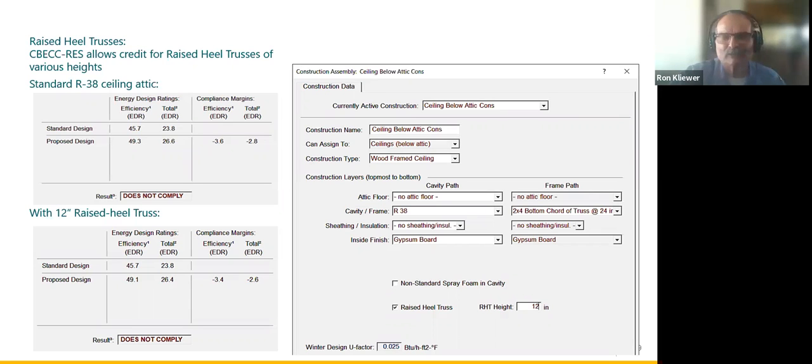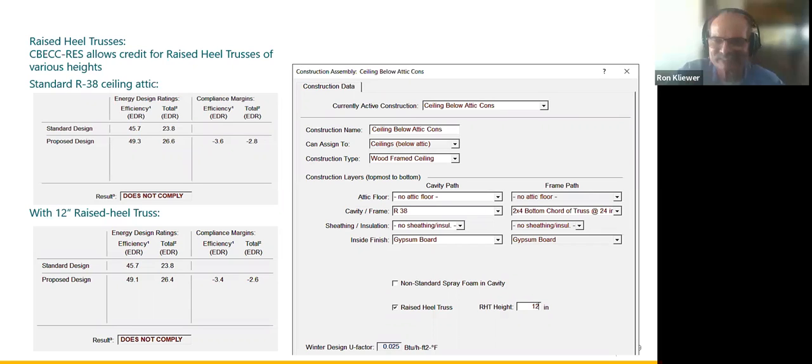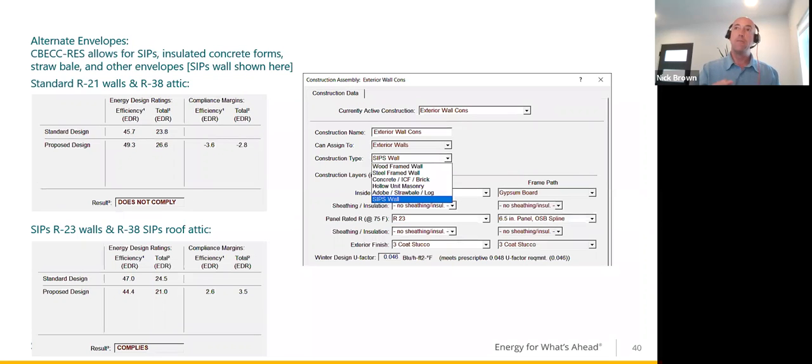Yep, every little bit helps. They all add up. Exactly. You jumped ahead to my punchline. Oh, sorry. Put these little 0.2s and 1.0s together, and pretty soon it's a serious compliance impact. And if you're going to look into building this way, you might as well have your energy consultant work with you on what that impact is. Get it in the energy model, get credit for it.